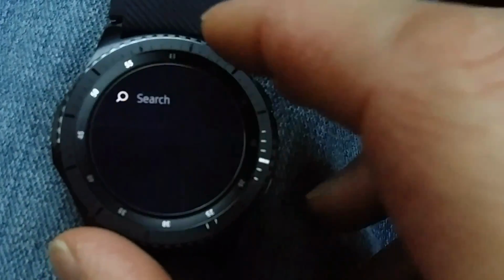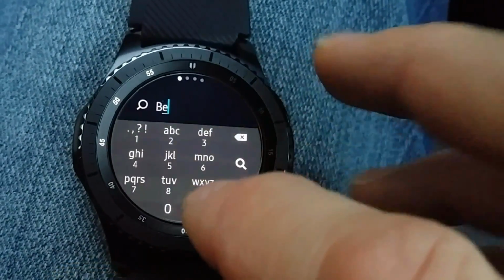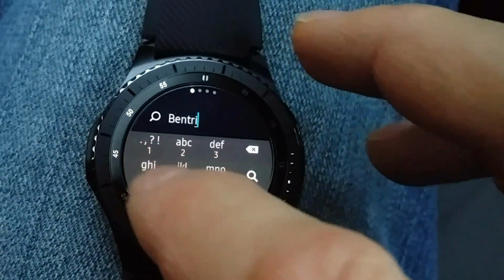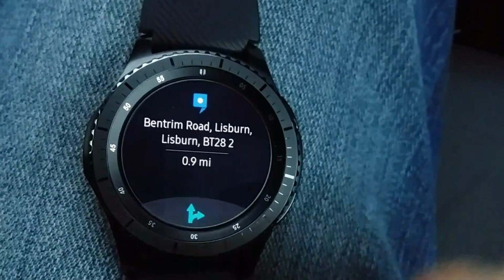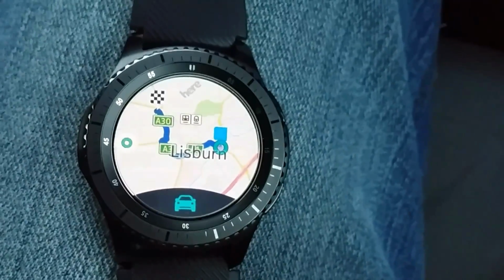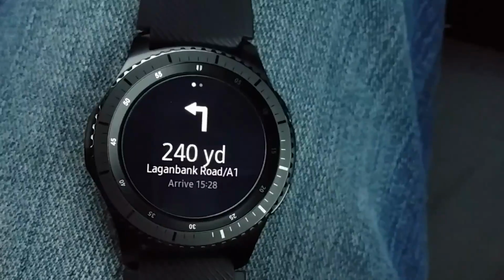and you can see there we can just go into search, and I'm going to head to Tesco. So that's in Bantrim Road, B-E-N-T, whoops, I just type Bantrim and search. Bantrim Road, Lisburn, so I'm going to hit navigate. So this all seems to work as long as you've got your phone GPS turned on. So you can see there it gives me my route from where I am to where I'm going, and you hit the little car icon and it will start to navigate.